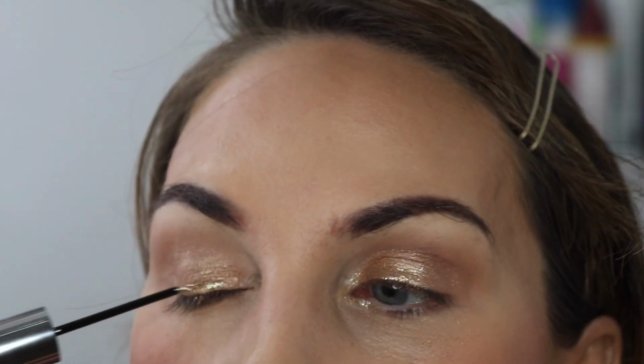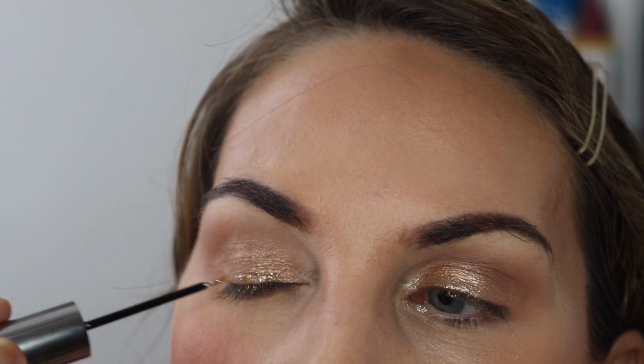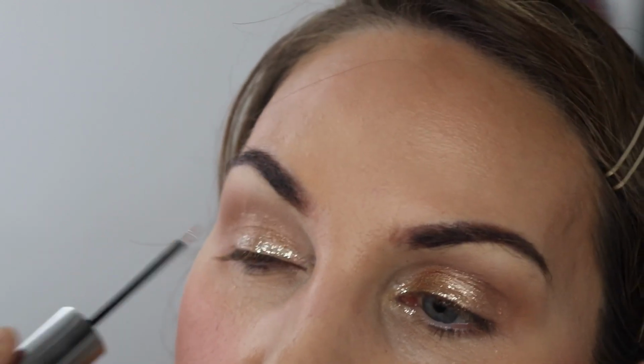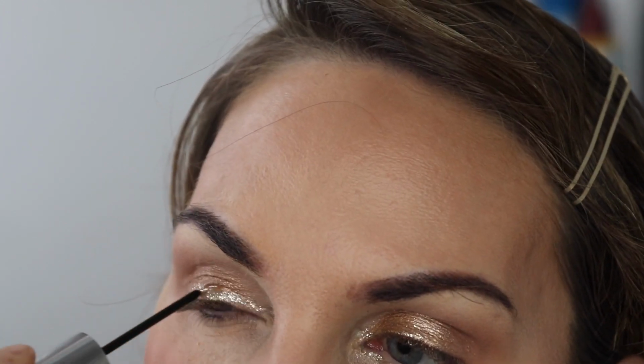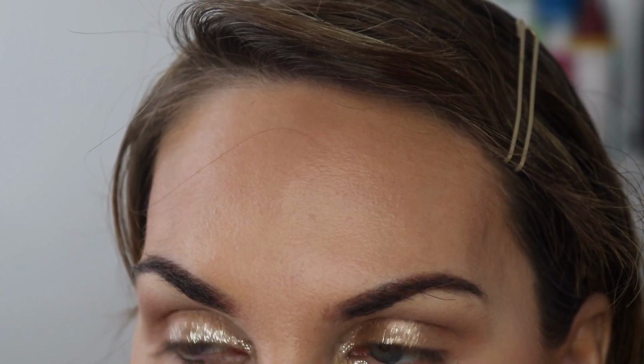Really just gives your eye that little bit of sparkle once I've done my mascara. And I just think it's essential. Oh, that's good. It's essential to have it in your kit. The applicator is good. And I'm getting the usual slight stinging. Slight. I get that with any liners as well. And just a subtle look.